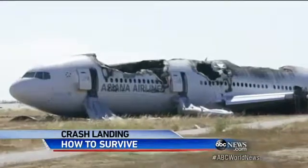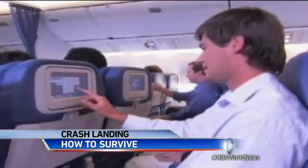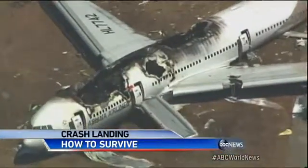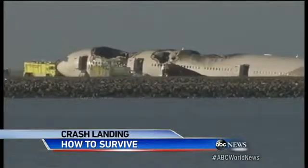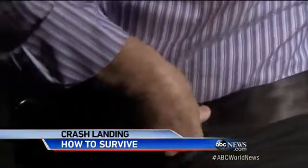And as we saw in this crash, many of those seat backs have TV screens, approved by the FAA, but a worry to some. These little screens up there, and you don't want to have to walk away from an otherwise survivable accident with an imprint of that on your head. Some of the serious injuries in San Francisco were to passengers' stomachs. That may be because passengers were wearing their seatbelts up here on the abdomen. You need to wear it down low on your hip bones to avoid injuries to your stomach.